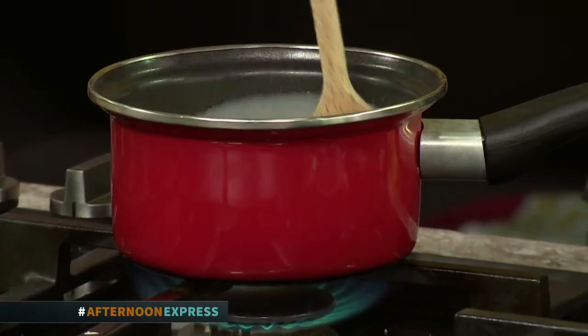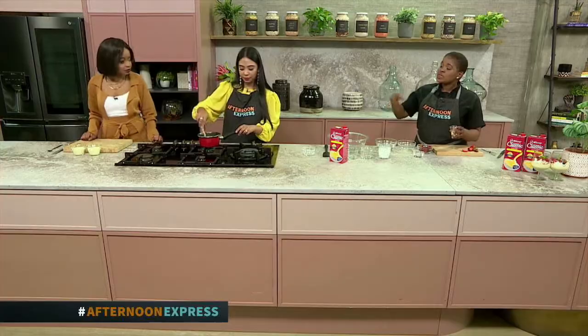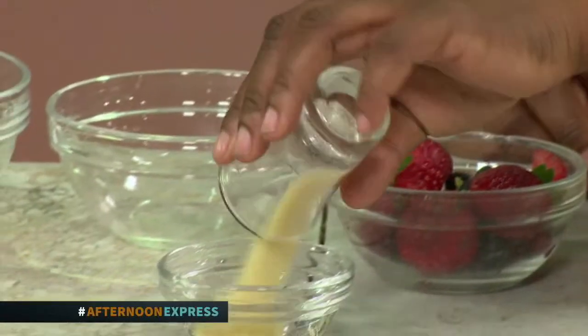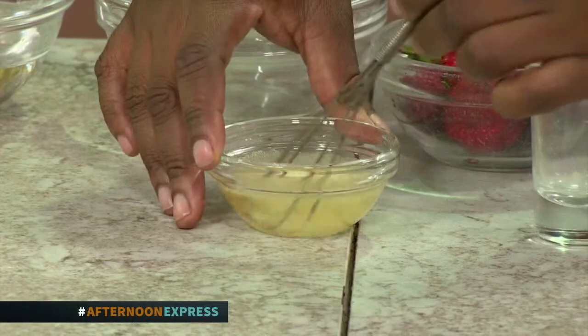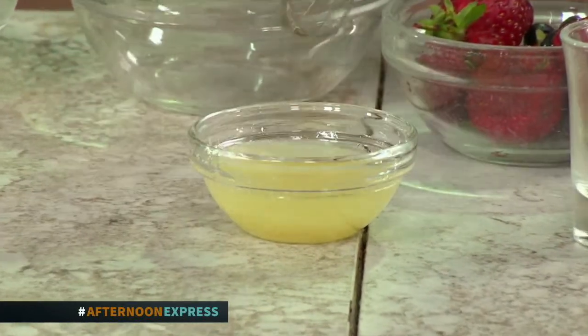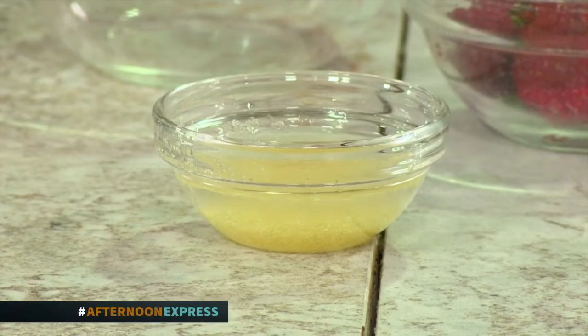Simple. While you're doing that, Ayesha, I also just want to touch on the gelatin step that we mentioned. Yes. Because we need this to set, we need some type of stabilizer. In this instance, we're using gelatin. So to start it off, because we're using granulated gelatin, we're putting it into our water, which is room temperature. Not cold, not warm, just room temperature water. Great. Sprinkle your granulated gelatin on there.